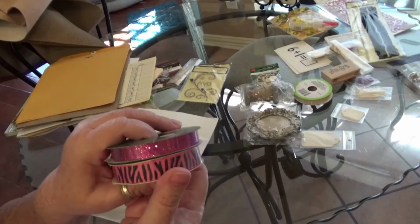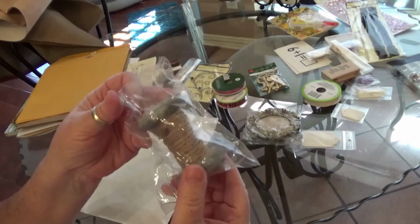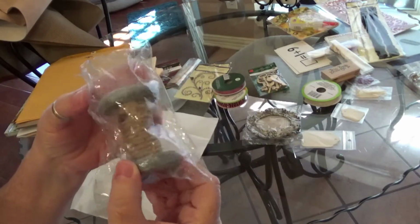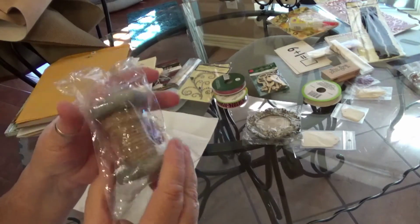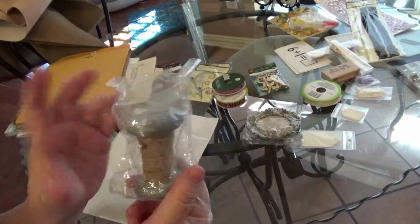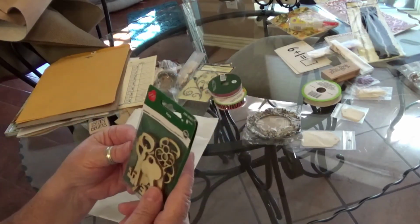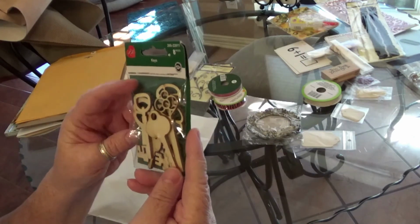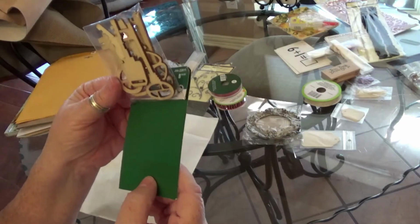Ooh, sparkly. And look at this cool thing. I just love this. It's a big old spool, and it's got twine wrapped around it. I don't think I'm ever going to use it just because it's so cute to look at. And then look here. Wooden keys. Okay, they're all keys. A package of 8.